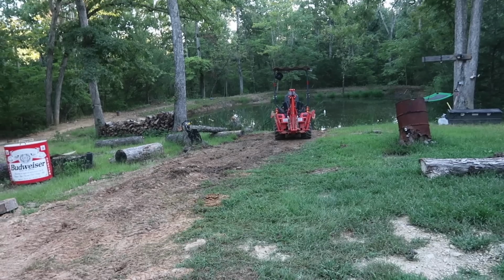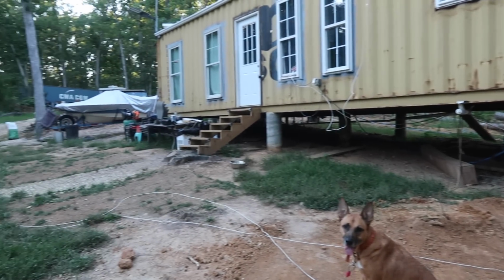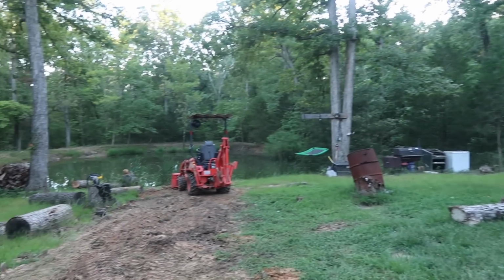While Cody has been leveling out the ground and backfilling, I've been kind of just organizing everything and picking up a lot of stuff and putting stuff back. It may not look super organized on camera, but I promise it is.